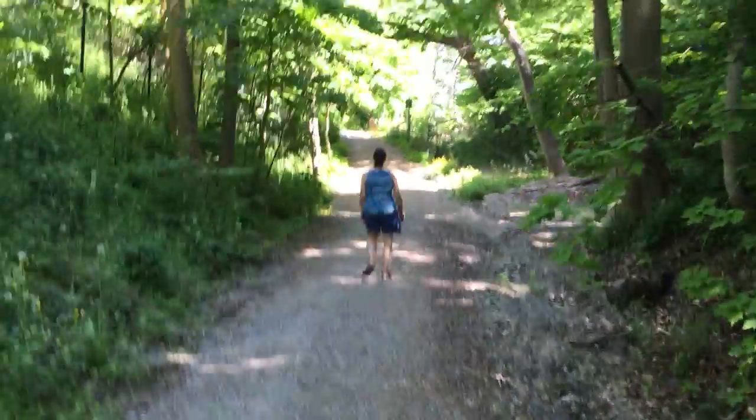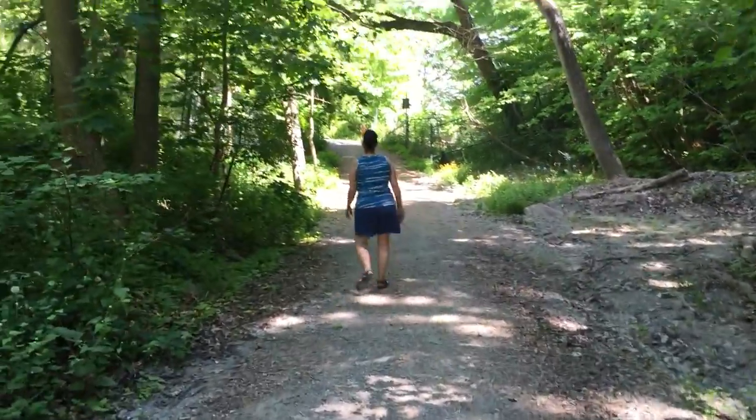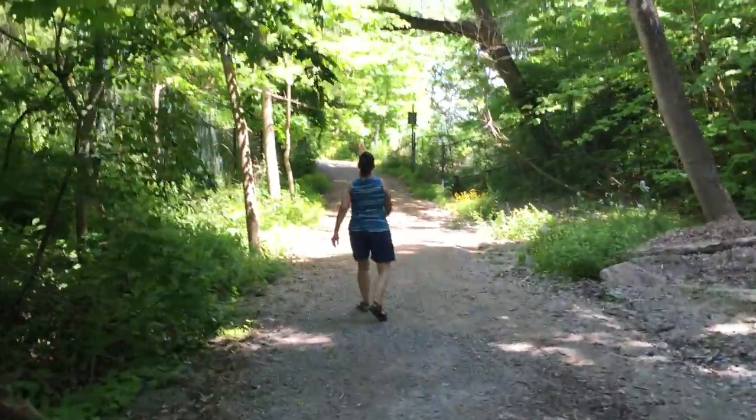The problem with the steep part of that path is there's no handrail. There's nothing for Mom to hold on to. Except maybe me.